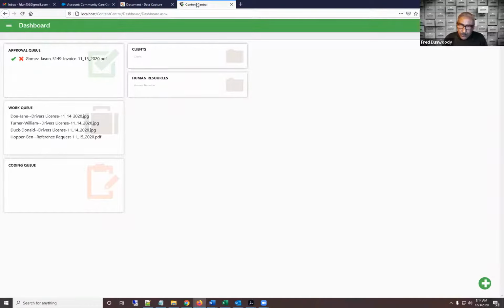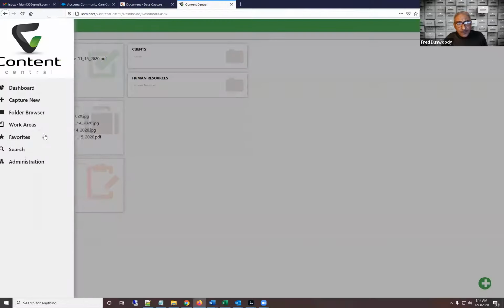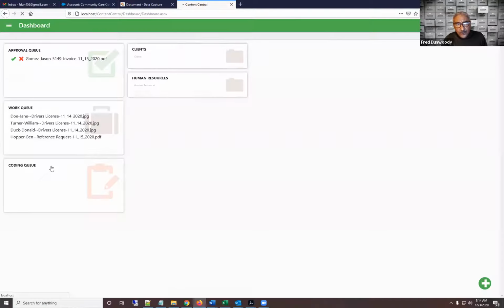But what a document management system does, remember that, and if anybody wasn't here, remember this list? This is my retention policy list. So these are my document types. These are the retention policies for those document types in this particular area. So if I come over here, I can define those same document types.